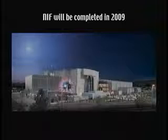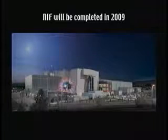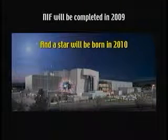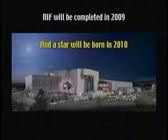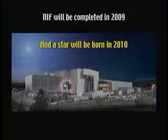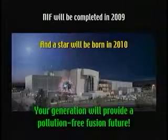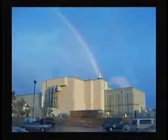And I'll just tell you what my job is, and the people I work with right now at NIF: it is to complete NIF in 2009 and have a star born in 2010. But you guys and gals, girls and boys, high schoolers, middle schoolers, and the like, your generation are the ones who are going to bring us a pollution-free fusion future. We're looking forward to what you do. Remember, it all comes from the sun. Our job is to bring the sun home. Okay, thank you very much.